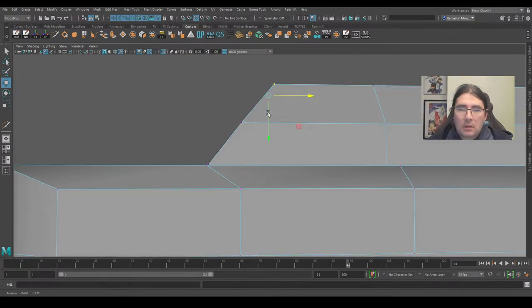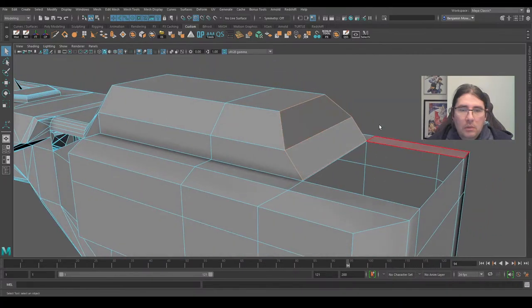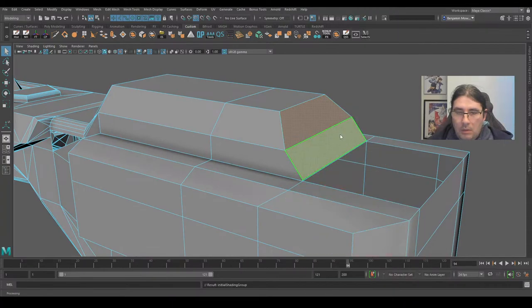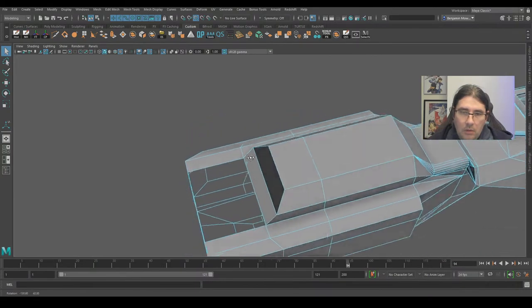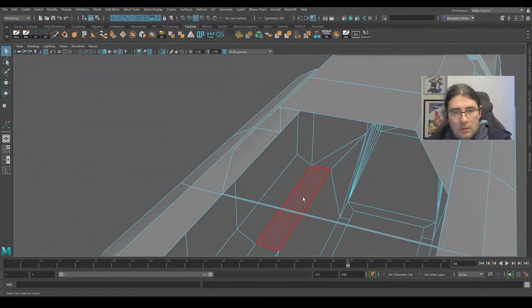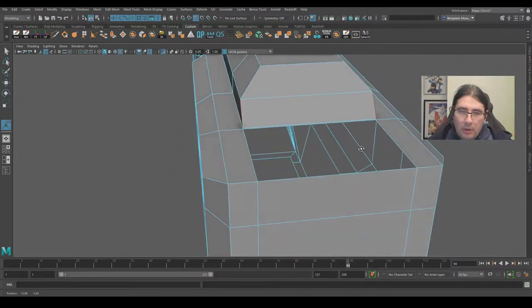So if we look at this again, this should be pretty flat. Technically, this should be all one angle. Why is that a different shader? Trying to figure out why this is a different color. Because it's not a different angle. Is it reversed? I don't know. You know what? I'm just going to delete those and we'll rebuild it and see what happens. One there, one there. Oh, look, they're the same color for some reason. Another Maya bug. What a shock.